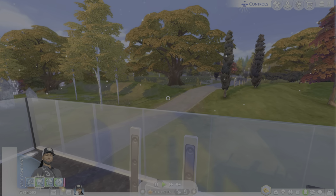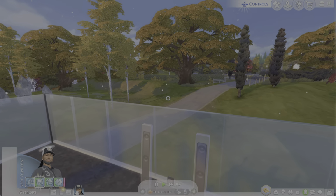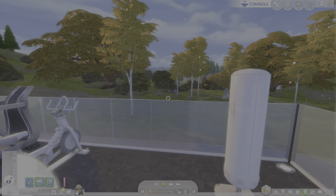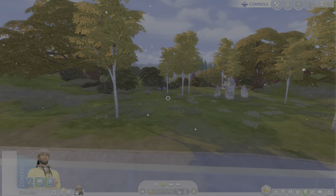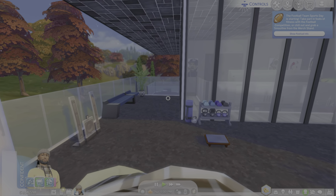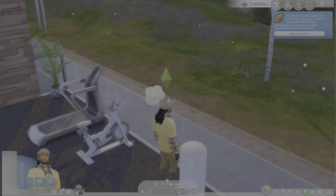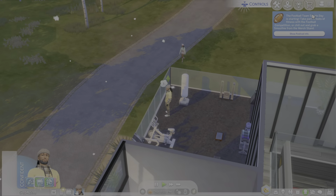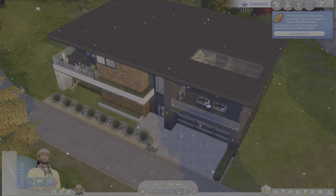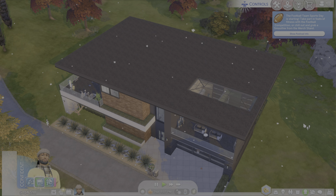You can see who's coming up the block. I like houses with balconies on the front. I like the patio situation. So yeah, that's that. So yeah, guys, this is the POV, first person view of Devon's house, because that's his name. His name is Devon, if I didn't say that already.